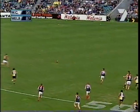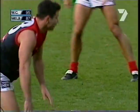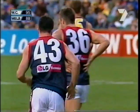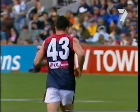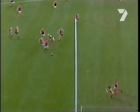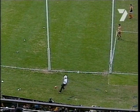A loose ball. Adamuzo. Rigoni. Quick kick from Rigoni. He's missed. Was it in the back? No, it wasn't. He wanted a free for in the back. Guy Rigoni. Let's have a look at it. Was it a genuine in the back or not? Well, gee, it looked like it, didn't it?